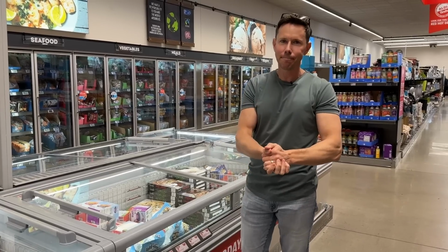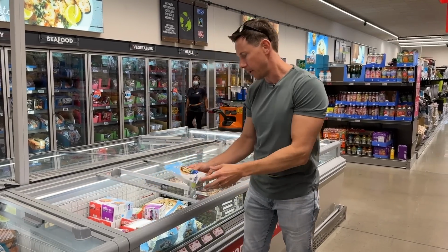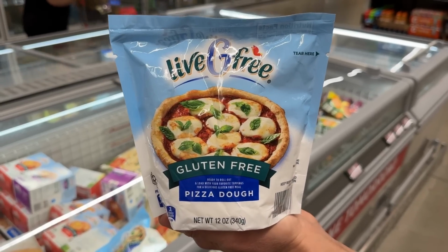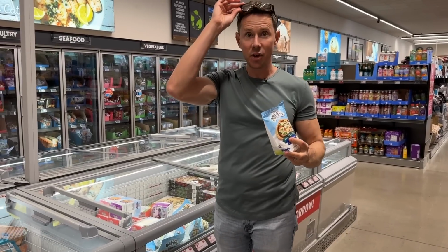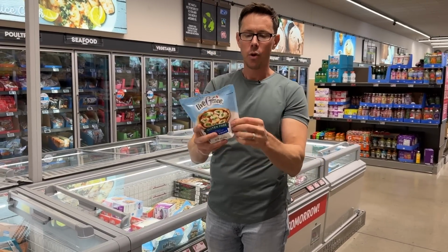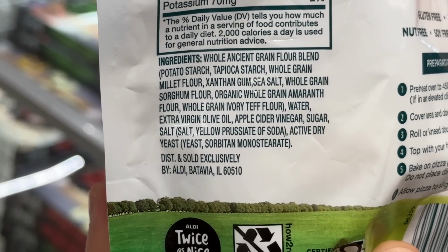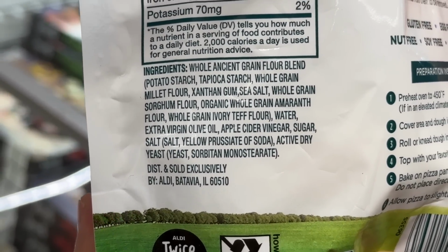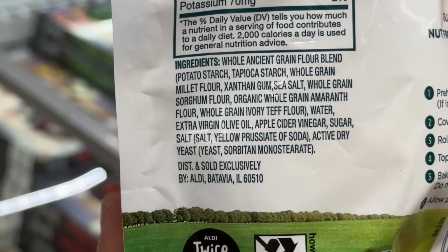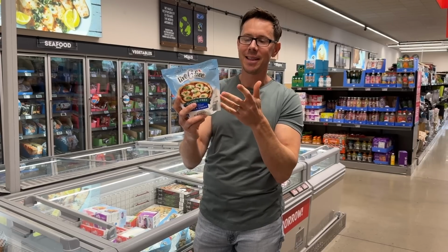Your next pizza night is compliments of ALDI. This is borderline insanity. In the frozen chest here, a gluten-free crust, $3.29, made with ridiculous ingredients I gotta put on the Amazon readers. So, ancient grain flour blend. This is actually kind of funny because there are amazing ancient grains in there like sorghum, amaranth, teff, and millet. But the first ingredients are starches like potato starch, tapioca starch, then you get the other ones.